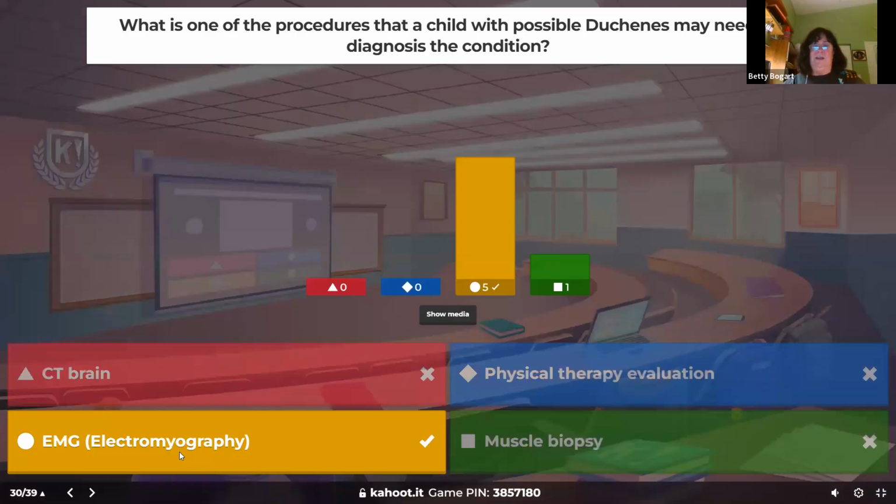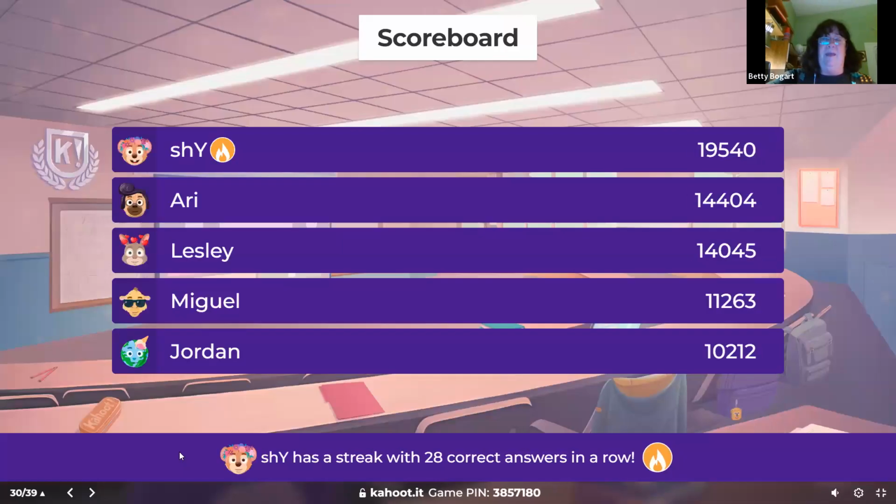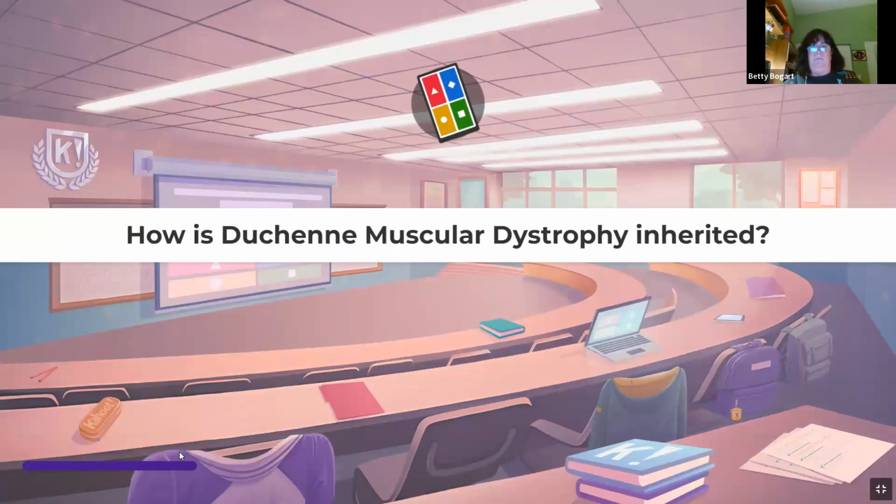And it is that EMG. Again, remember, it is sending electric current into the muscles, looking for them to contract. It's like they run a marathon when they're done. They're going to hurt when they come back from that. So make sure you give them something.